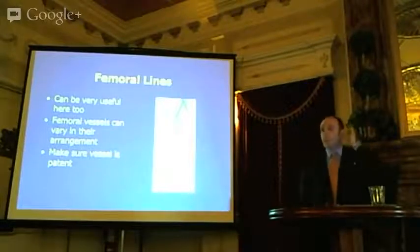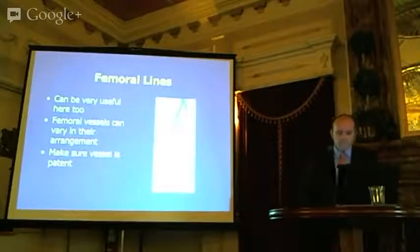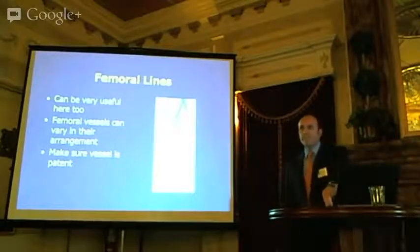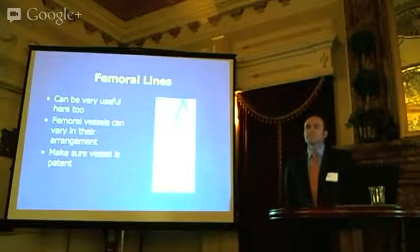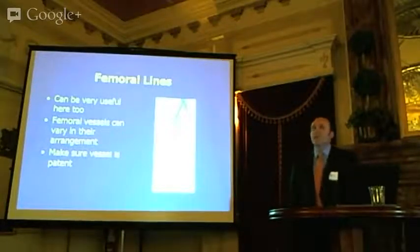Is ultrasound being held to the same standard for femoral lines? I think those probably tend to be put in more blindly than with ultrasound. So the answer is yes, because there's literature that says it helps with that too.